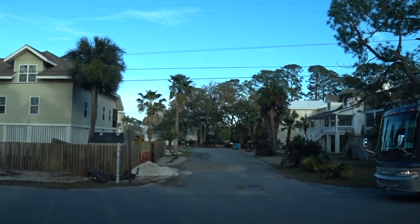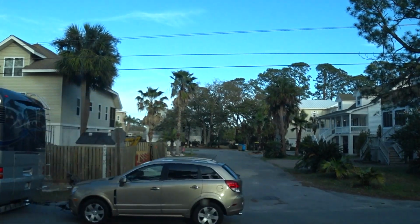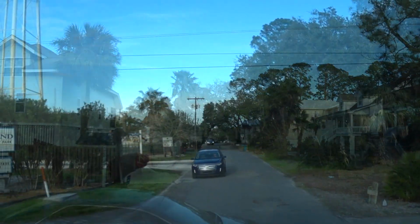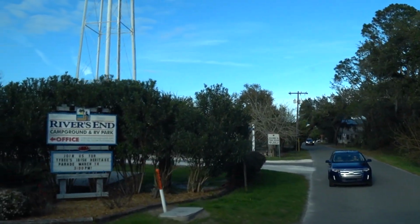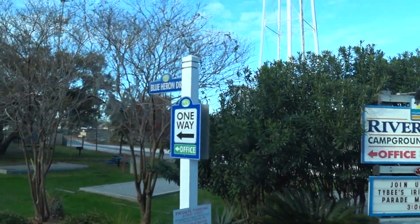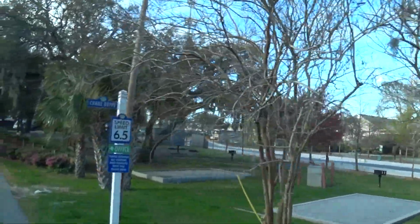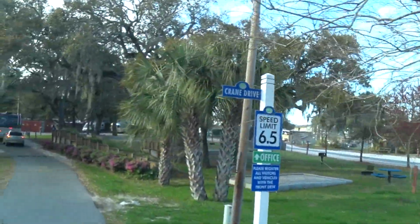He's probably going to get our spot. This is the guy who has a better nav system. No kidding. Watch this tree. They do have the scratchy kind. Mm-hmm.